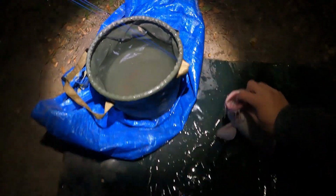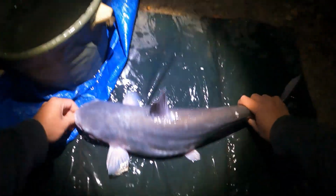There you go, it's out. Did you get it already? It's in the net. Yeah, we got Johnny's first carp. Heck yeah. Let's go. Oh, we got a double. Yes, sir. It's a double.